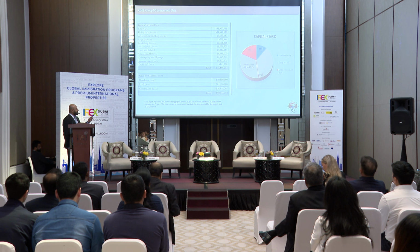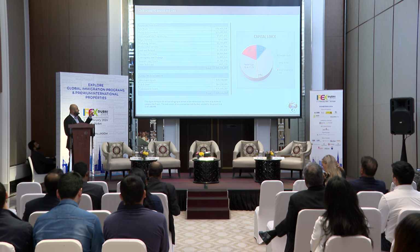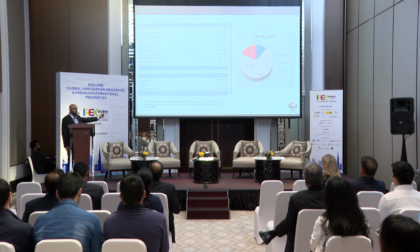Now looking at the capital stack, the total project cost is around 90 million. EB5 is going to put in 63.2 million. Developers only produce 10 million. And you will see that there is a construction loan of 16 million. But if you read the fine print over here, the senior construction loan is approved for 52 million. However, they are just choosing to have a lesser amount of loan so that EB5 investors can take advantage of the job creation.